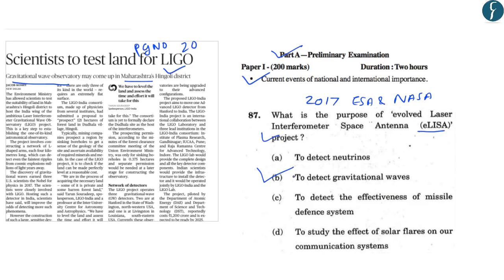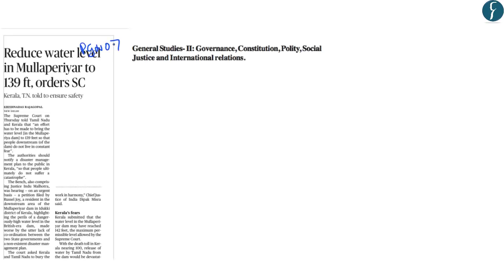With this, let us move on to the next article. The news article on page number 7 is related to Mullaperiyar Dam. This topic falls under the General Studies paper 2 of the mains examination syllabus under the topic Indian polity. So basically it is an issue of interstate river water dispute. This is in news because Mullaperiyar Dam is located in Kerala and it is facing the worst floods in the past 100 years. This news article is related to a direction by the Supreme Court to the Tamil Nadu and Kerala governments. So let us try to understand the articles that are related to interstate river water dispute and the Mullaperiyar Dam issue.